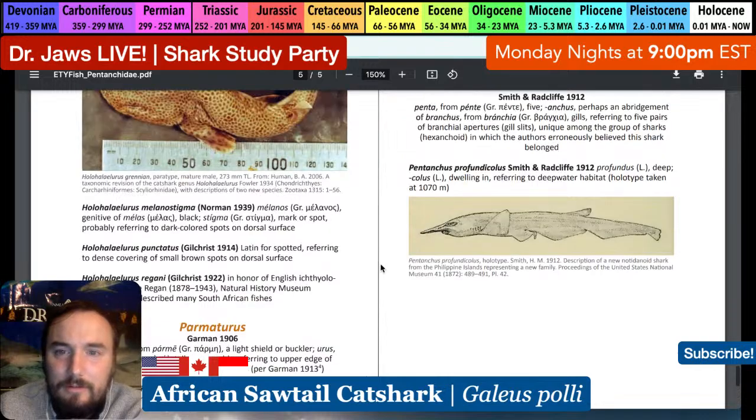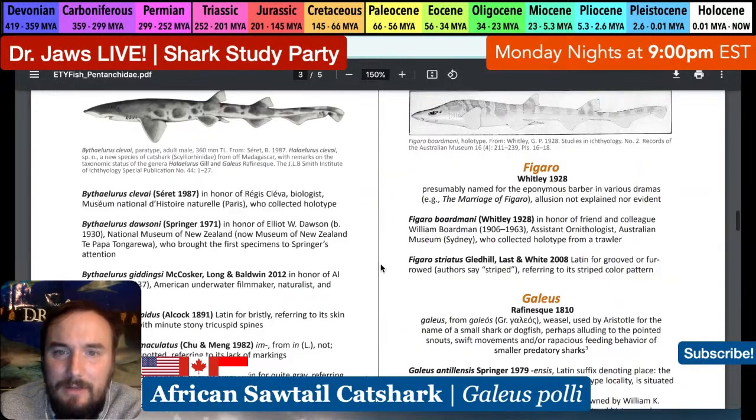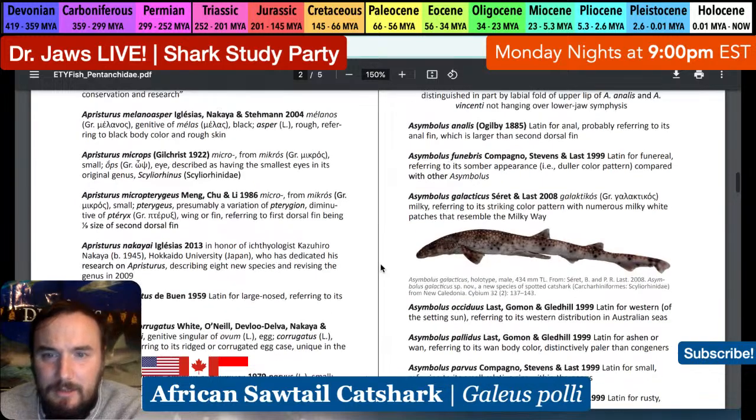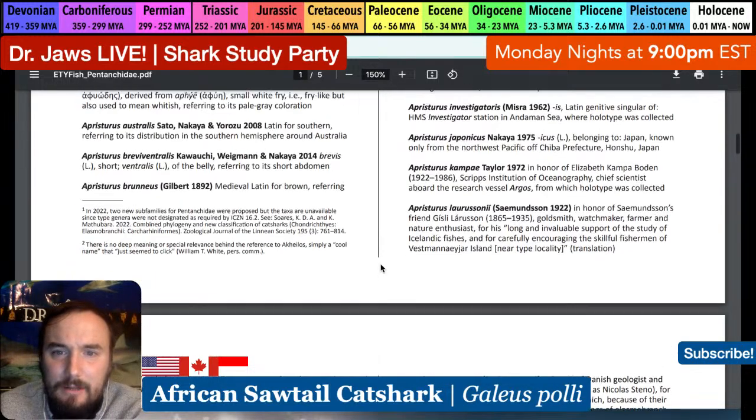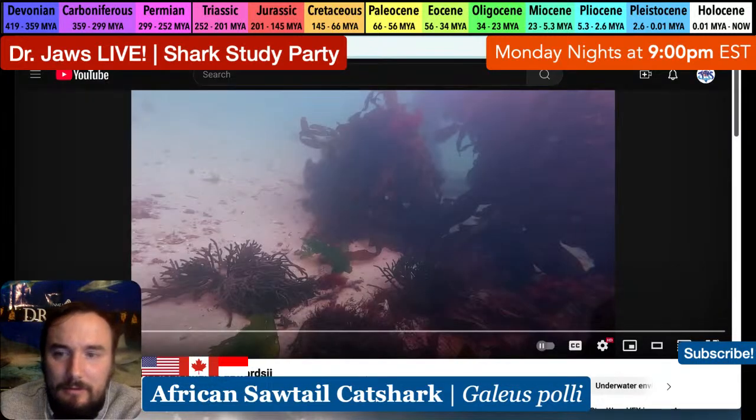And then Parmaturus. So this is the family of deepwater cat sharks. A lot of variety in this group. So you have the colorful ones, but you also have these kind of freaky deepwater sharks. So speaking of colorful ones, I'm just gonna make sure.